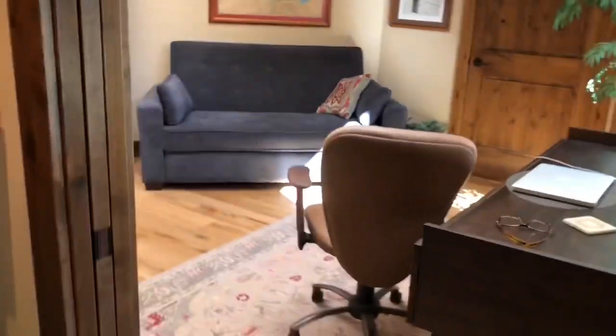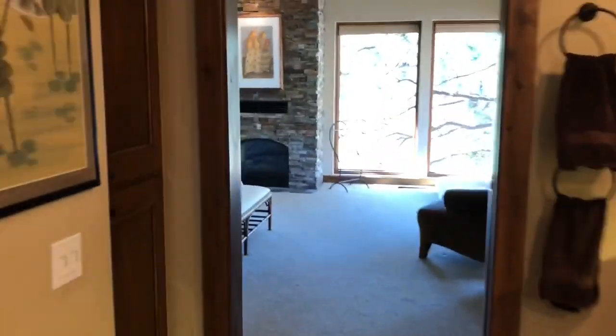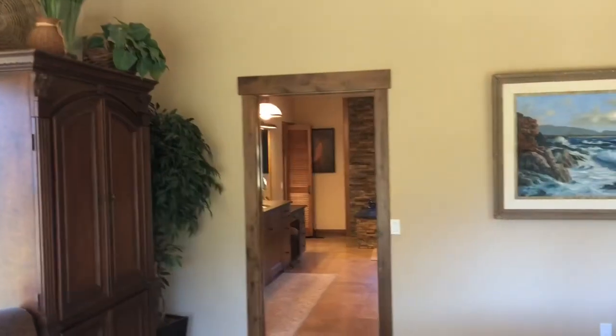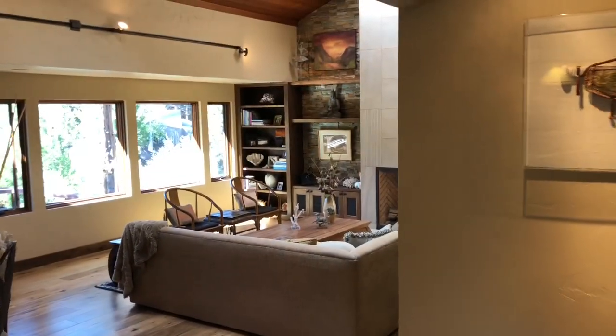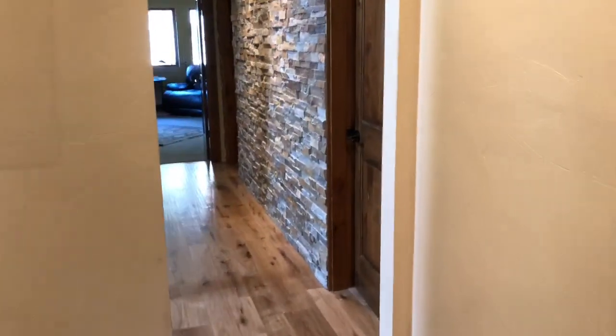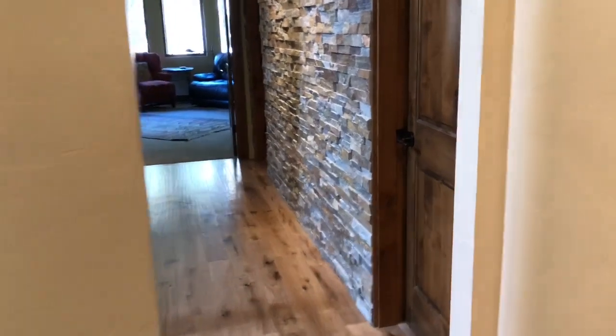Okay, so I'm going to come back out. I'm going to go around and up the stairs into the other upstairs bathrooms and bedrooms to show you all of the upstairs bedrooms. It'll make more sense when you see that other bedroom from the other side, okay? Back now in the entryway, I'm going to show you the other rooms downstairs before I go upstairs and show you the other bedrooms.